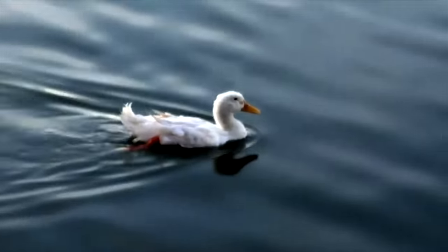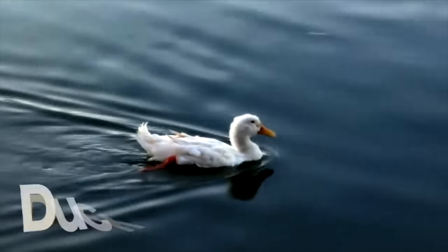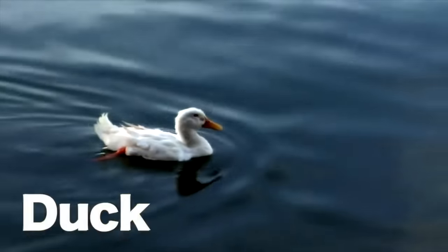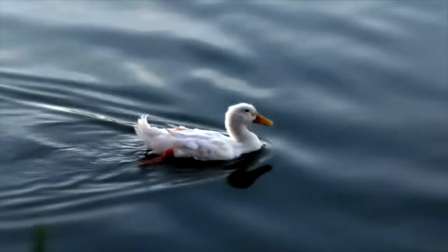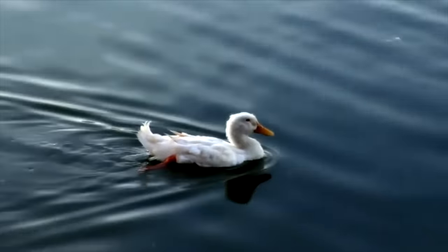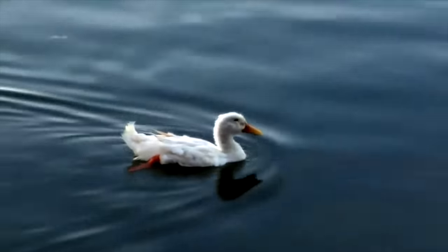Let's see what's inside this pink egg. Open. It's a little duck. I see a... duck! Yes! Great job! You said duck. This duck is swimming. Swim, swim, swim. Can you swim like a duck? Swim.